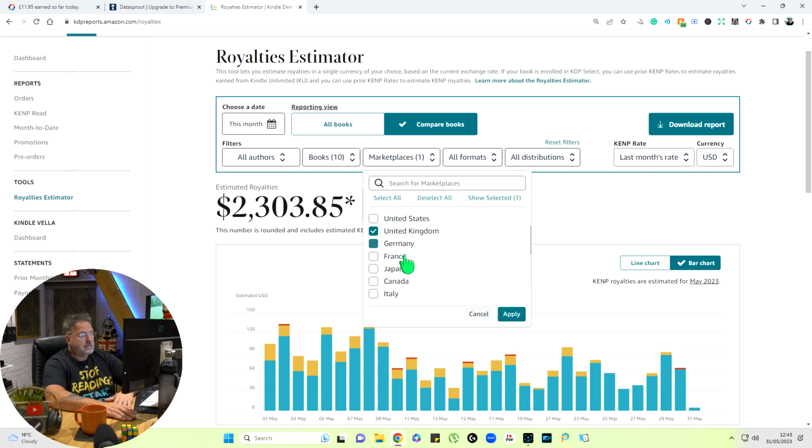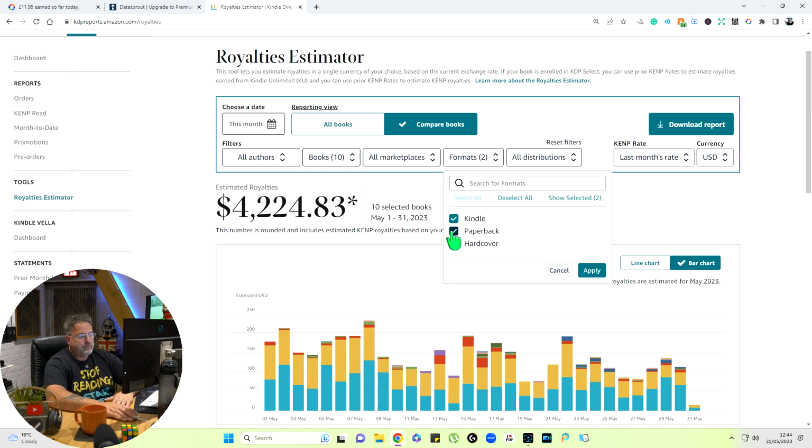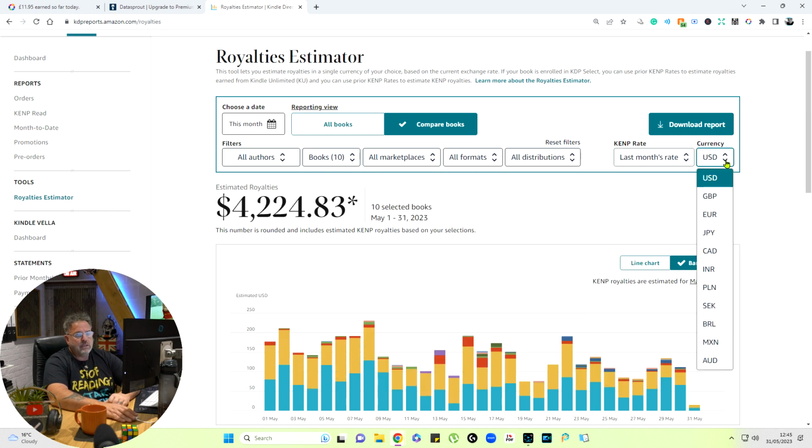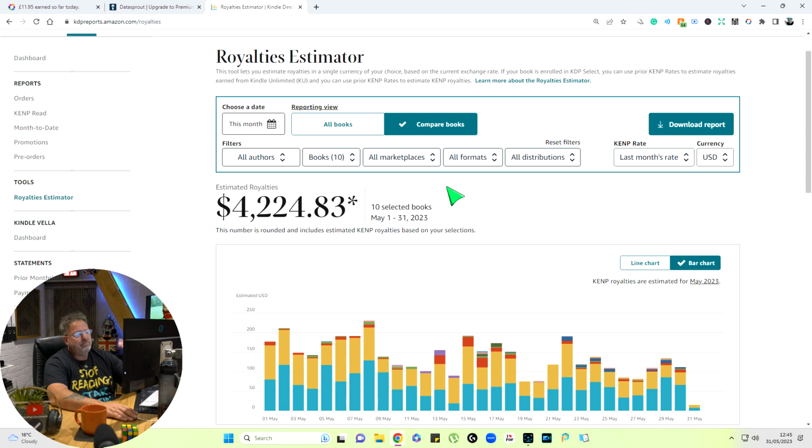Marketplace, just tick that box again and go for the UK. I can look through the formats. All distributions. I can change the currency, UK, Australian dollars, Canadian dollars. I like that. It's simple. The whole thing's simple. That's why I begrudge paying between them $29 a month for something I can use with more information like this.